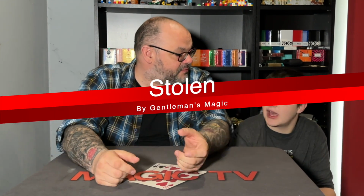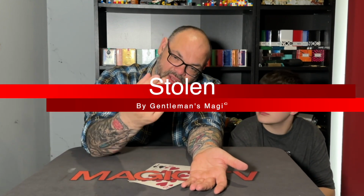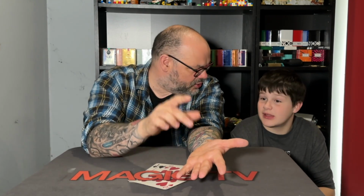So, Ryland, the first trick up today is Stolen by Gentleman's Magic. I love Gentleman's Magic. My favourite trick that they brought out is that thing that you do in your close-up with the bottle and the coin goes into the little bottle with the cork. That's amazing, right? Gentleman's Magic are really good.